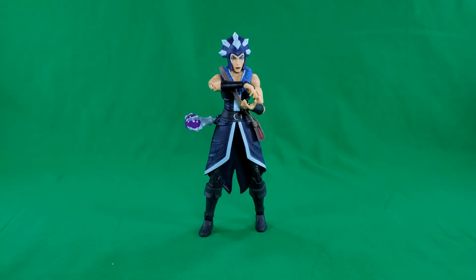And number 6, in no particular order. And I like this figure. I really do. I think it boils the essence of Evil-Lyn down and puts it into this new uniform, I guess you could say. But that's it. Number 6, Evil-Lyn Revelation.